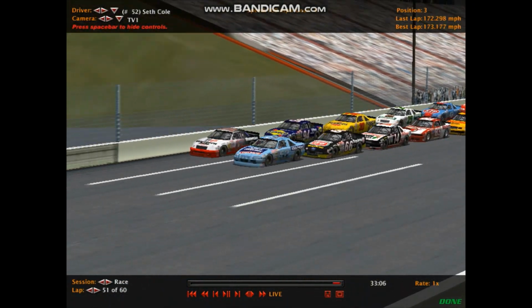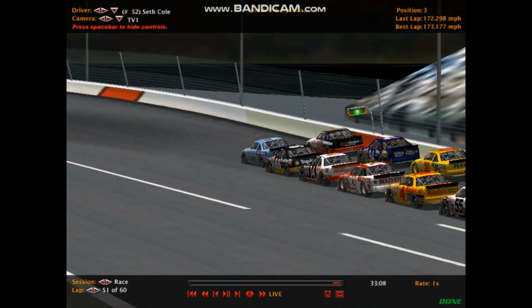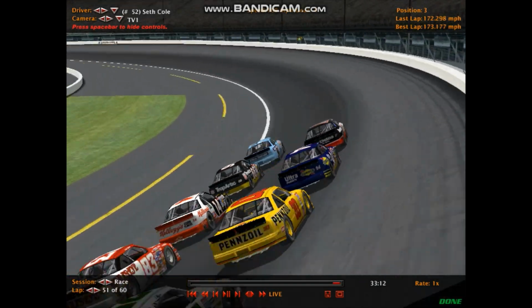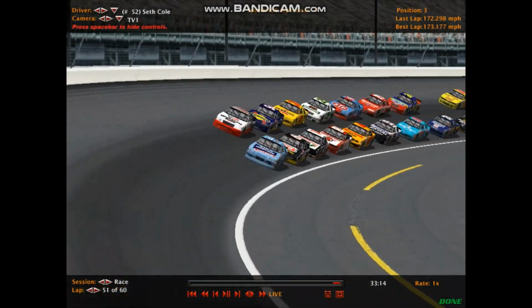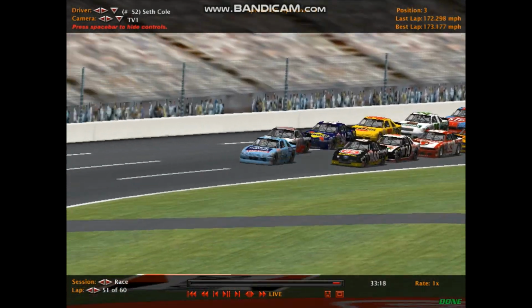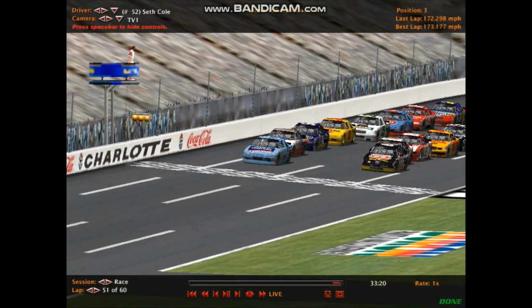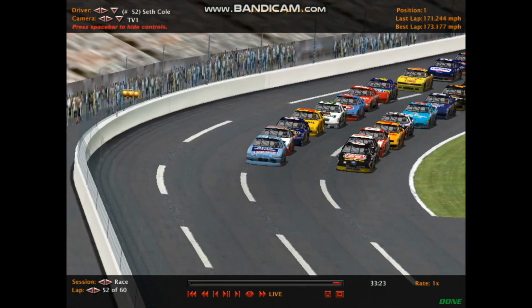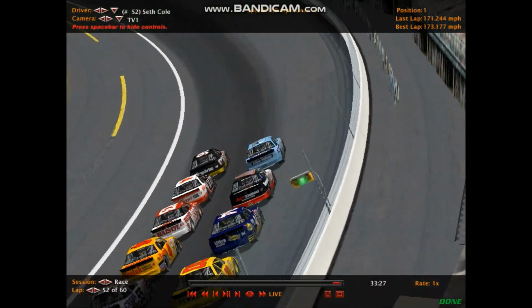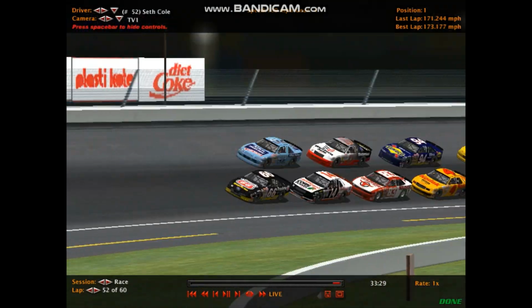Seth Cole has not won in a while. Ryan George hasn't won in a while. Alex Miller won the last time he was here for the Meliella 500. He wants to go 2 in a row in the points races at Charlotte. Number 4, William Brock is up there. Number 55, Nathan Hudson, as we're now down to 9 laps to go.